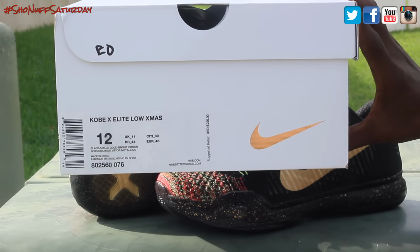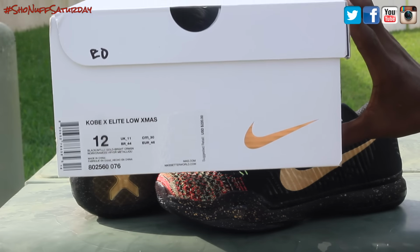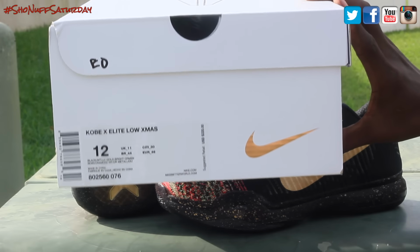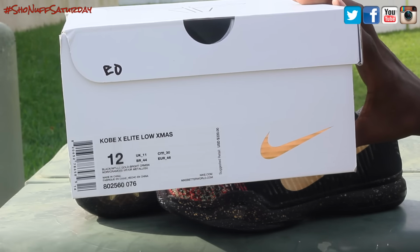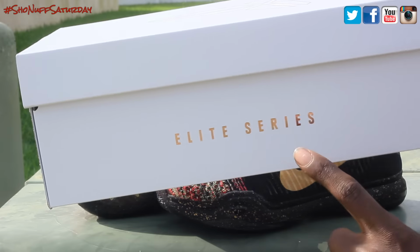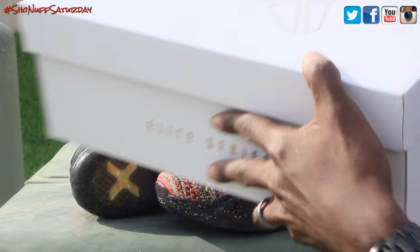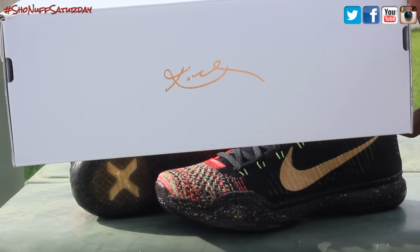As you can see, Kobe 10 Elite Low Xmas. Online they call them the five rings, so whatever you want to call them. The retail was $220. Color code on the box is black, metallic gold, bright crimson. Gold Nike check here. Elite series in gold. Another Nike check there. Kobe Bryant signature there.